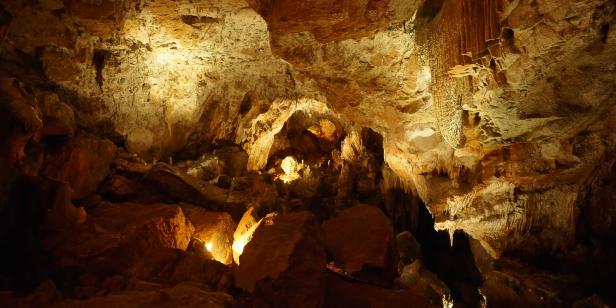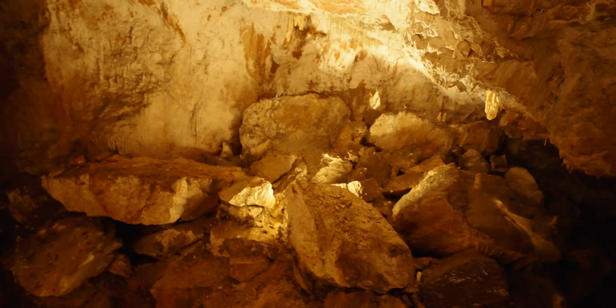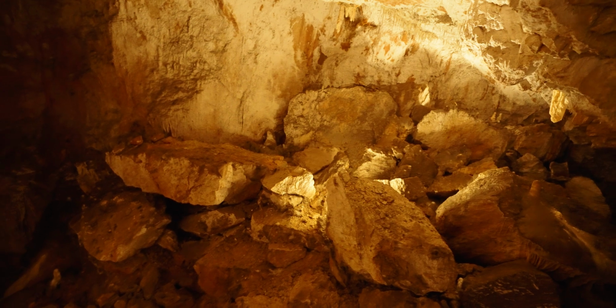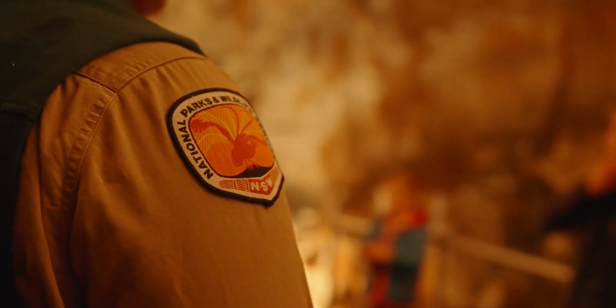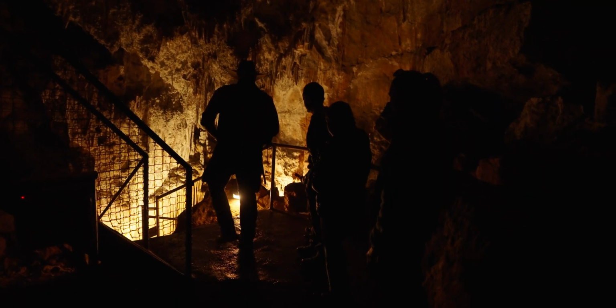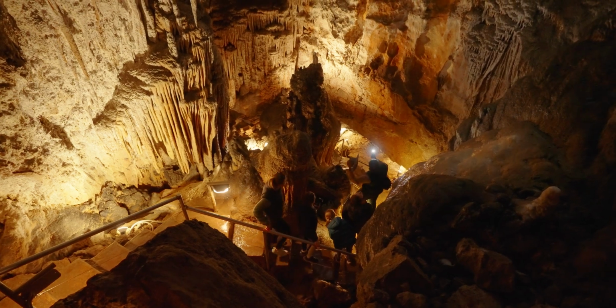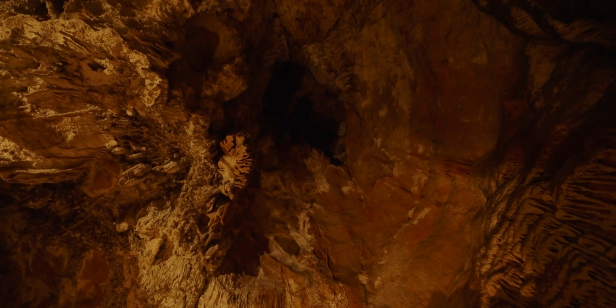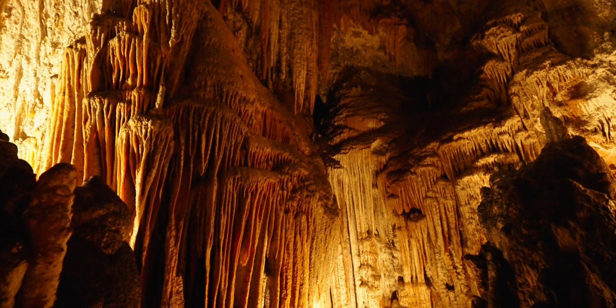This is called the Chaos Chamber. Pretty cool name, I think, and it's due to all these rocks right here. In 1861, the entrance chamber and Chaos Chamber were discovered. I'm just going to point out this area up here, where you can see a huge amount of water used to come through here.